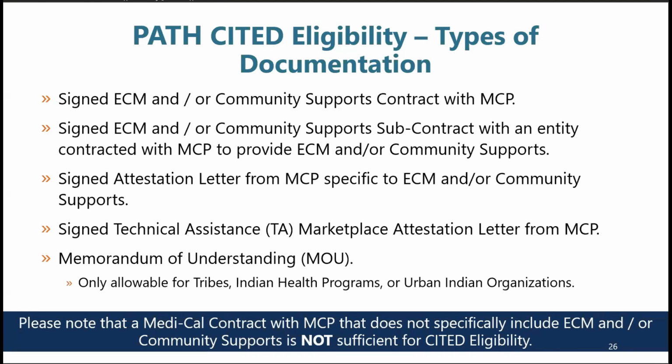If you intend to contract, if you're in the process of contracting with an MCP, but you haven't gotten to having the signed final contract, you will need to provide one of the following: either an attestation letter that is signed by the MCP specific to ECM and/or Community Supports, or a signed Technical Assistance or TA Marketplace attestation letter from the MCP. You don't have to have both. Either is sufficient. But if you are in the process of contracting, but you do not have a signed contract yet, you do need to provide one of those that is specific to ECM and/or Community Supports and signed by the MCP in order to be eligible.